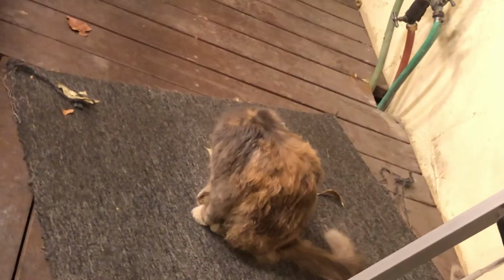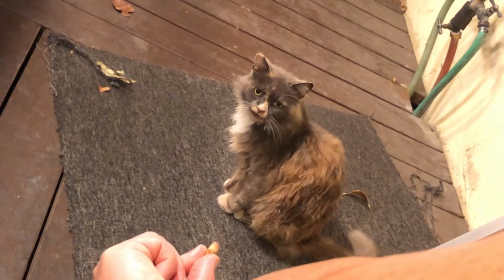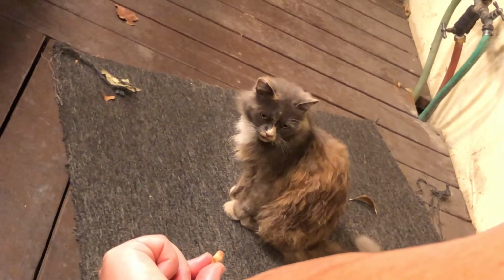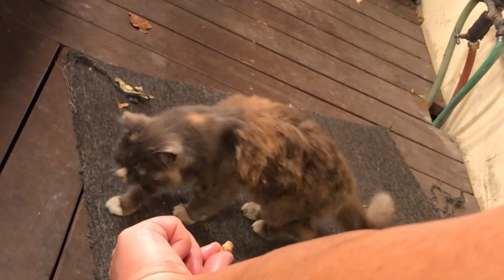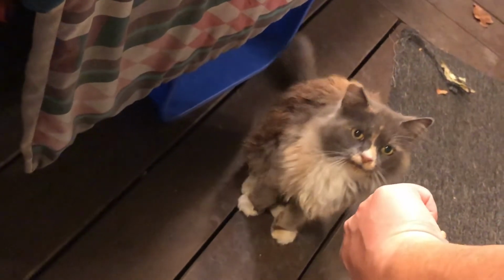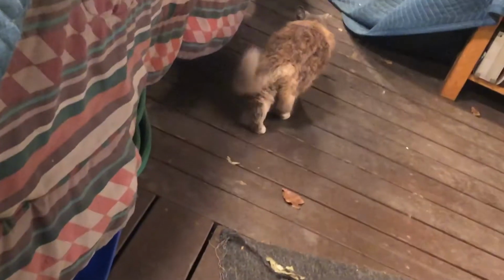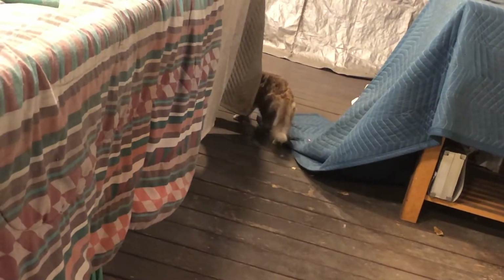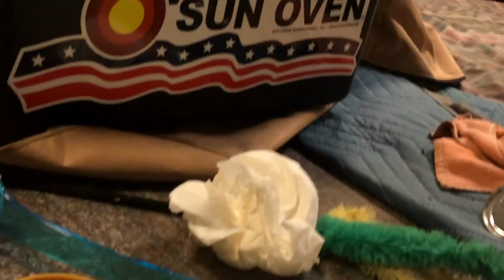Sorry about the upside down angle. It's still a really awkward angle. Treat. No treat. Treat. Nope. Just wondering, is he limping? So that was just the chair cracking as I was trying to shift my weight to get the treat lower. I thought he was actually going to go for it.